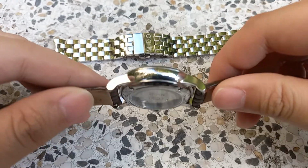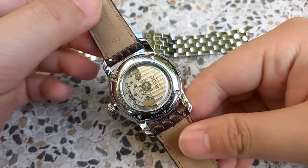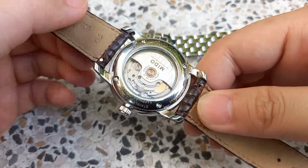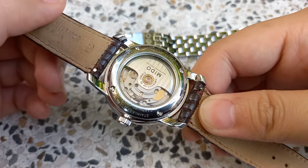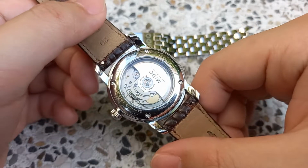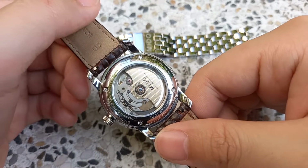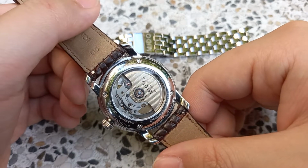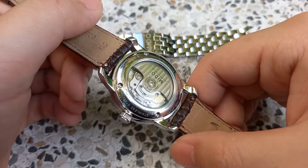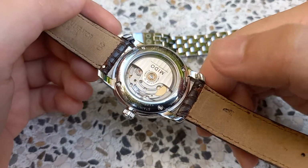Now let's take a look at the movement. So this movement is the Powermatic 80. It has 80 hours of power reserve, as the name suggests. It comes from the standard ETA 2824. However, the 2824 has a beat rate of 4 beats per second. For this one they slow it down to 3 beats per second to achieve a higher power reserve.